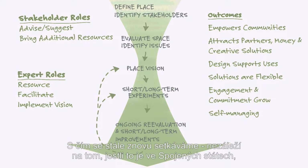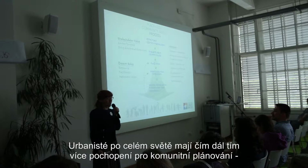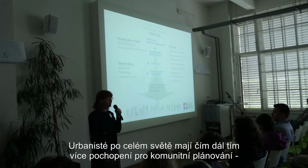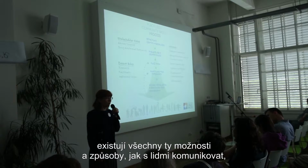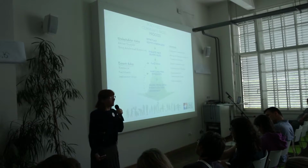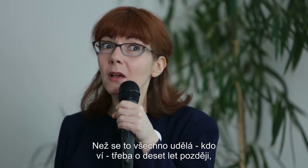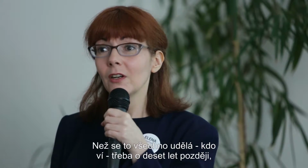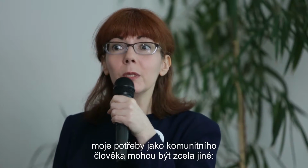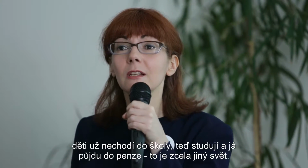One of the things we see over and over again, and it doesn't matter if it's in the United States or in Europe or somewhere else, is that big plans take a long time to implement. Planners around the world have become more and more attuned to community planning. There's all these tools and ways to communicate with people, but it takes 2 years, 3 years, sometimes 5 years just to complete the plan. And then there is a bunch more years to implement. So by the time all of this is in the ground, who knows, that may be like 10 years later, and my needs as a person from the community may be completely different. You know, my kids are out of school, and now they're in college, and I'm going to be retiring. It's a completely different role.